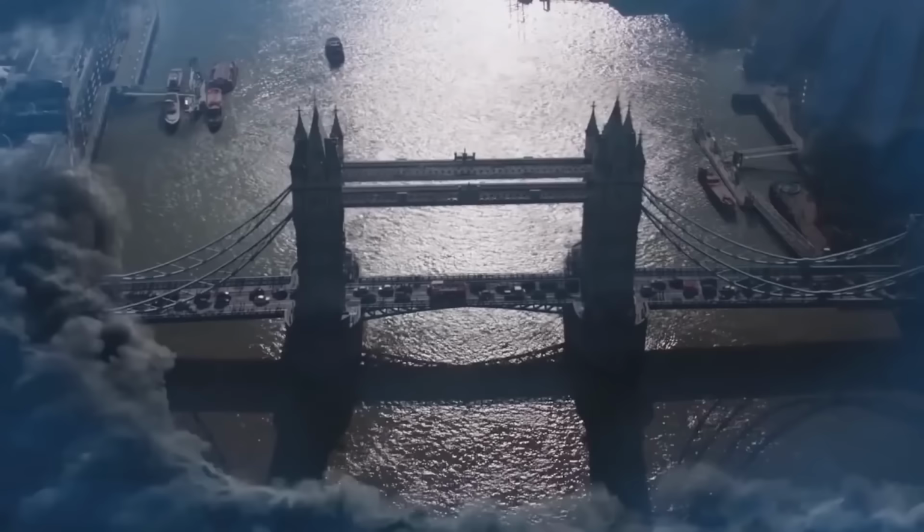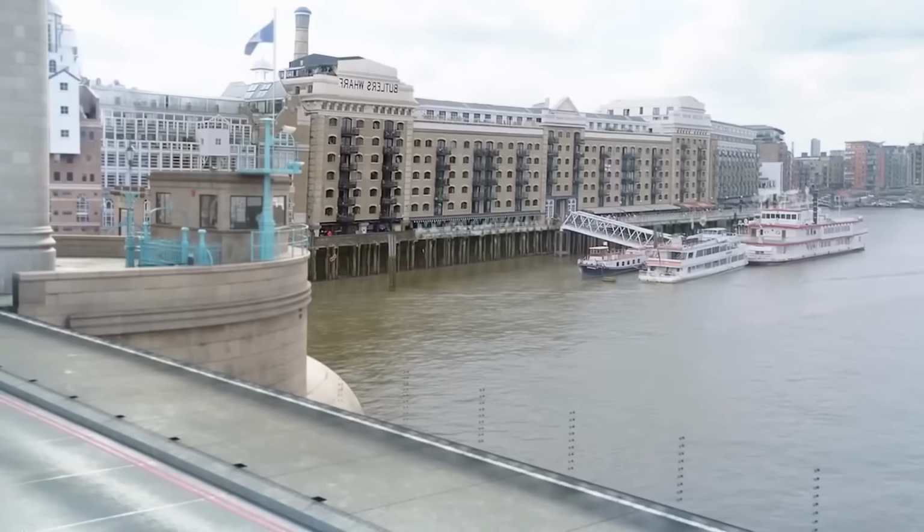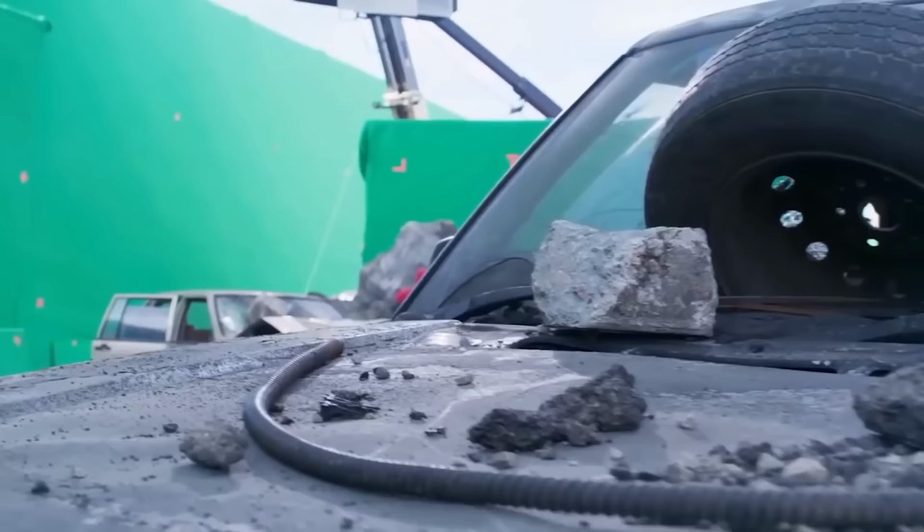The Spider-Man cast didn't actually film in London, at least for this battle scene in Far From Home. The VFX team created a digital London for the film, while the actors performed in a studio with minimal props and structures compared to what we see in the final cut.